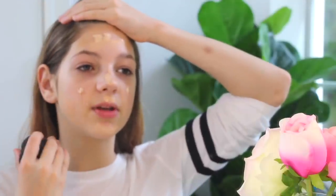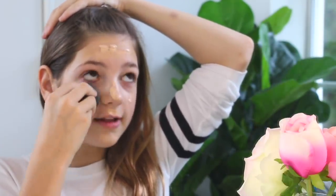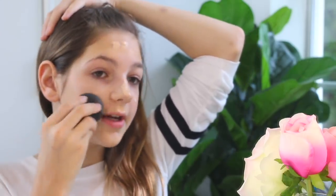I'm gonna do this side with the beauty blender and this side with the brush, and you just spread the foundation all around your face. I love the combination of these foundations because one of them is very dry and one of them is very oily. Okay, so that's my finished foundation. My face does look a bit oily. That's because this foundation is very, very, very oily.